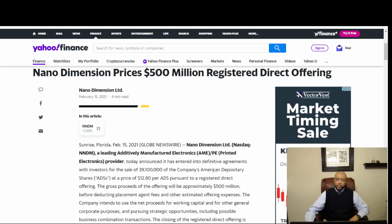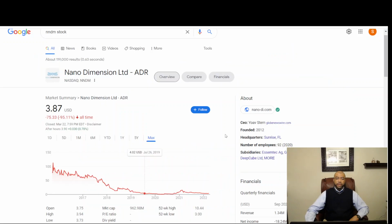Remember, they were selling the shares at this time at an agreed upon price, which was $12.80, as you can see right here. Well, the problem with that is that at the time of the sale, back on February the 15th, as you can see here on the chart, the stock price was actually above the price at which they were selling the shares to the investors. The stock was trading at $15.60 prior to that.